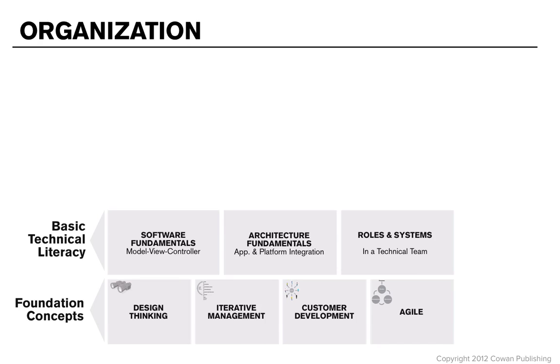Software fundamentals: I think the model view controller framework is a really great way to understand the basics of how to decompose a piece of software and think about what it does. Architecture fundamentals are the basics of how does one application talk to another application, or how do they integrate together. Roles and systems in a technical team: what's the difference between a QA and a sysadmin and a dev? What systems do they use? What are important for these different job roles, and what should you expect of them?